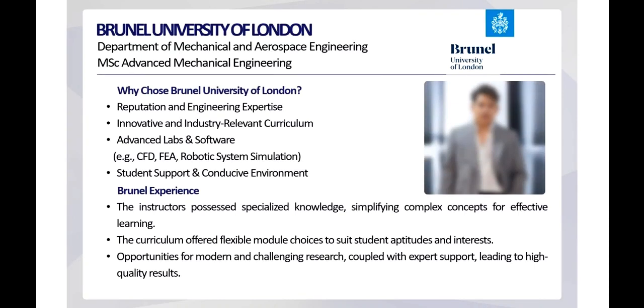This gentleman is from Thailand. He is still studying the course in the current academic year. His Brunel experience includes the instructors possessing specialized knowledge, simplifying complex concepts for effective learning. The curriculum offered flexible module choices to suit student aptitudes and interests. Opportunities for modern and challenging research, coupled with expert support, lead to high quality results.